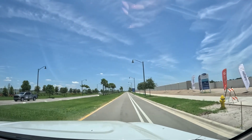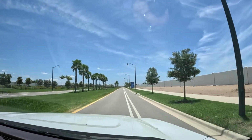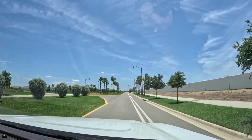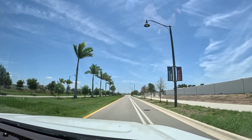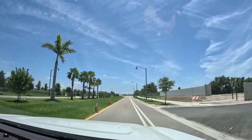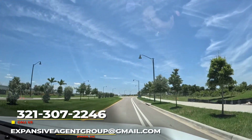All right, so we're pulling out of that Lakeside. And we are headed south into Wellen Park. And let me back up, just one more thing. That Lakeside community doesn't have prices or information yet, but if you are interested in being on the wait list, just reach out to us, give us a call or shoot us a text, send us an email, and we'll help you get on the wait list.